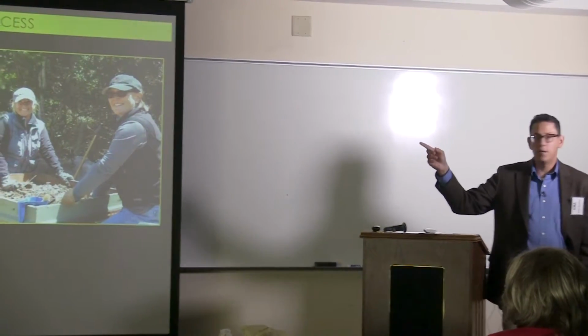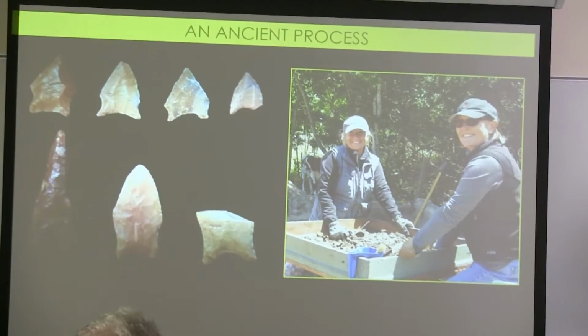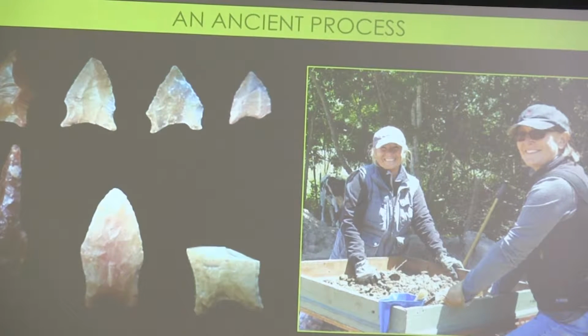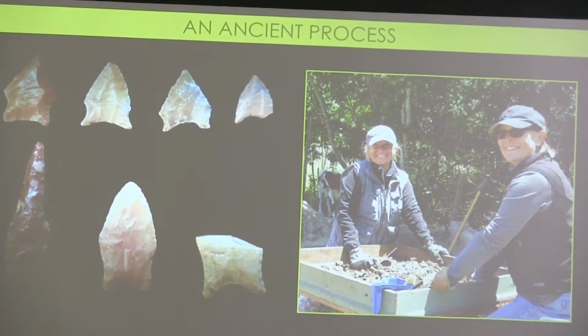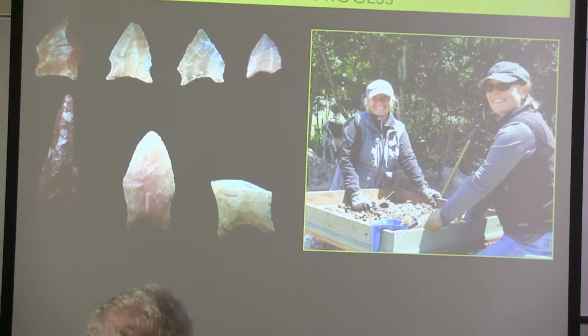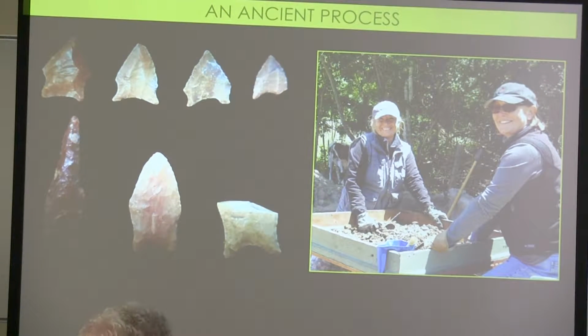So those are some actual arrow points. And these are some folks from the Archaeological Society, or the Geological Society, sifting through some of the remains there on Highway 99. So it's, in a more definite way, pushed back the habitation of this area. And what I mean by people manipulating this habitat and changing the ecosystems is this.